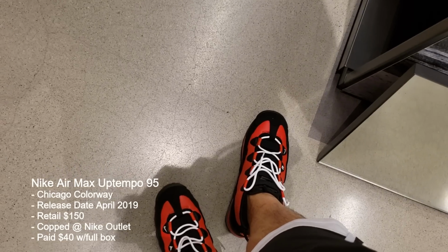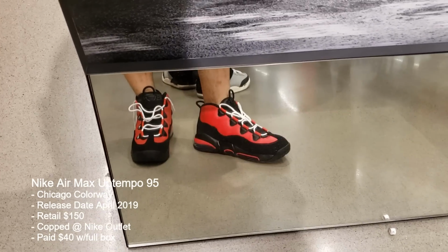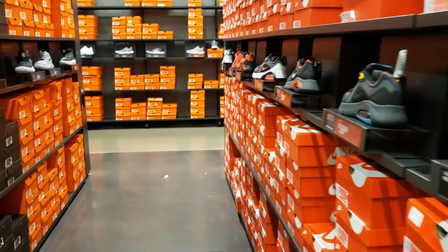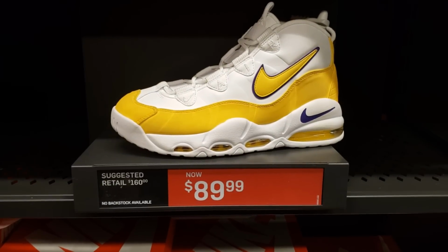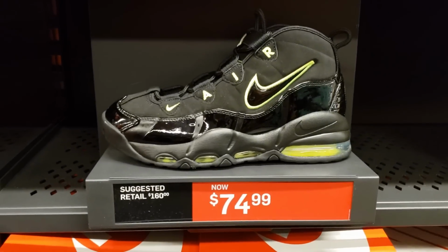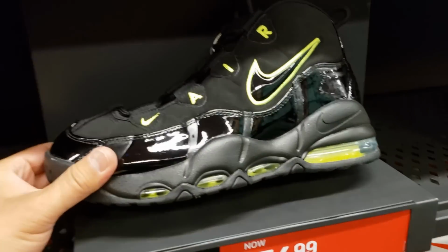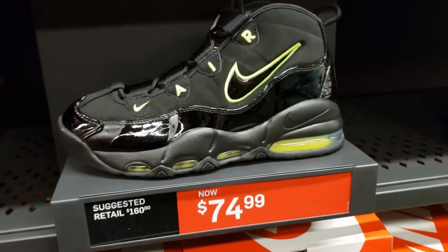I do have the Uptempo 95s. Got these at the outlet. Sold them for 40 bucks, man. Not really too much in the aisles, but let's check them out, you guys. The Lakers colorway of the Uptempo 95, still going for 90. I can't wait till these go down in price, man. I'll definitely cop these. I am definitely a fan, but not willing to pay 75.